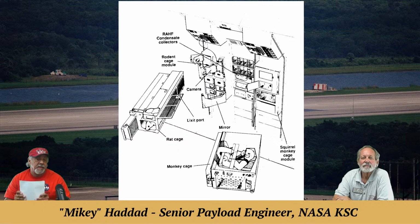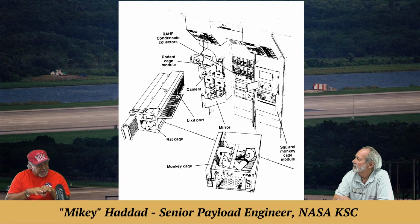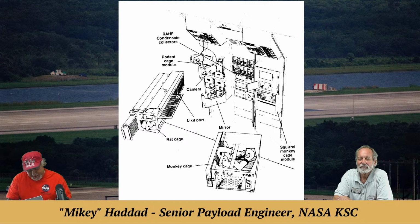Kind of what happened after landing. Right after the astronauts got out, these guys went in to get these animals out. So they were basically the first ones in after the astronauts left. Again, now of course the shuttle's horizontal. It's a lot easier. Right. Putting them in, it was vertical, and that's what we're going to start talking about now.